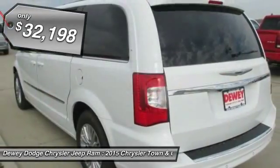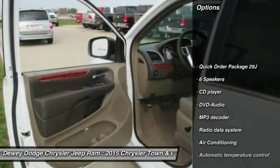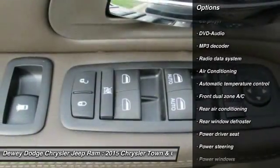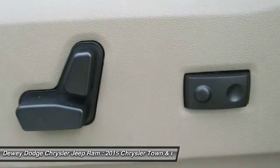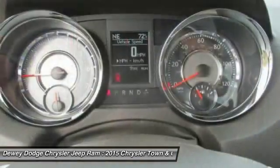below $35,000. Here are some of this vehicle's great options: traction control, power passenger seat, dual airbags, power steering, air conditioning, front, four-wheel disc brakes, universal garage door opener, trip computer, rear window defroster, CD player.